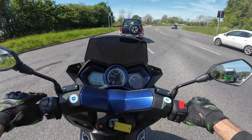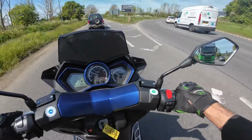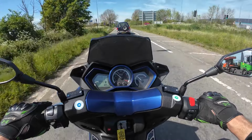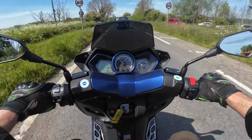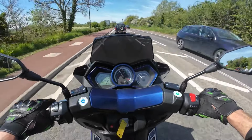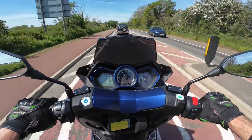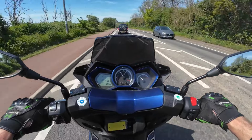Obviously Euro 5 bikes, Euro 4s and Euro 5, lights are permanently on. Makes people see you a little bit better. And the horn on this isn't bad. I'm not going to sound it because obviously I've got cars in front of me. But the horn is of a decent sound. It's not like you could lose it over the sound of the exhaust. So you can hear the horn on these.